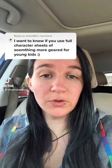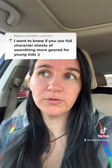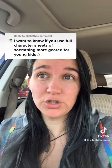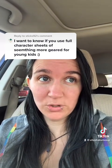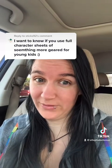All right, so do we use full character sheets or do we use something more geared towards kids? So my boyfriend and I had been talking for a few months about getting my kids into D&D. So we did actually make a character sheet more geared towards kids. However, when I was at my cousin's house, I did not have access to that character sheet. So we did full character sheets for all 4 of these kids.